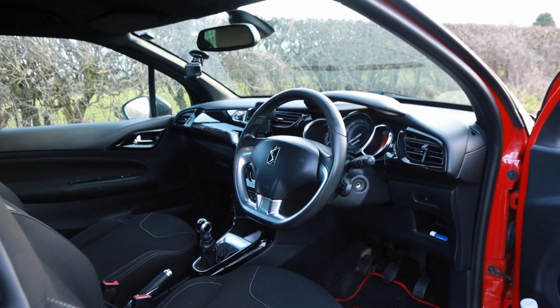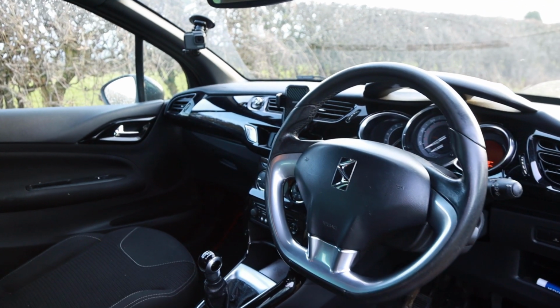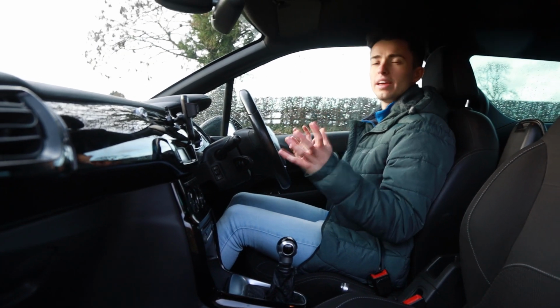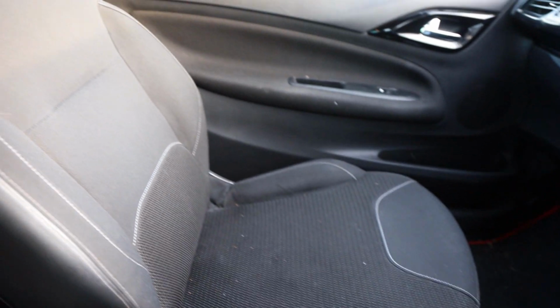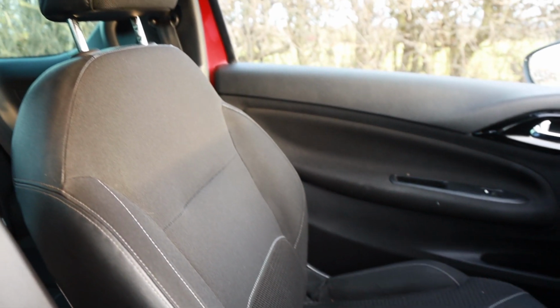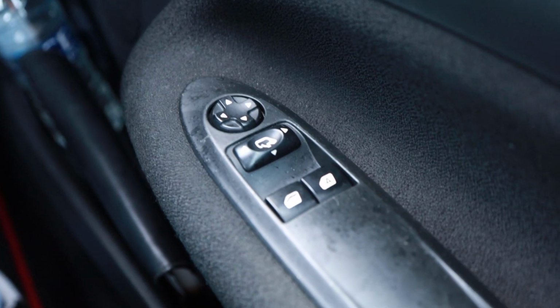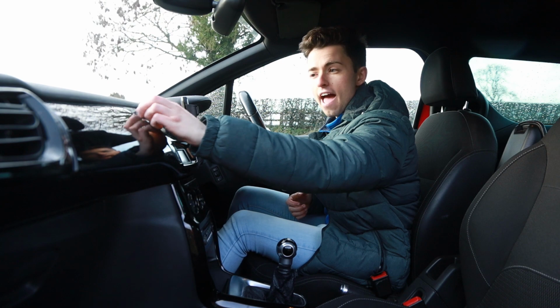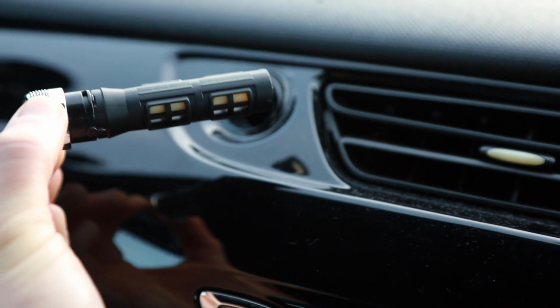The cabin feels spacious, but you also have a sporty driving position. You do sit relatively low, and you're surrounded by dark plastics and a dark headliner, so you do feel quite cocooned and planted in the car. I've also got electric windows and power folding mirrors. The DS3 even came with a built-in air freshener, which you could change cartridges in and get your car smelling nice and fresh.